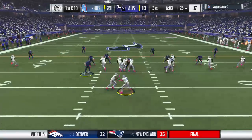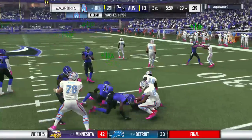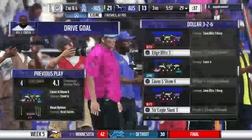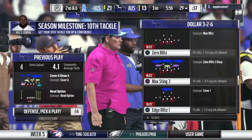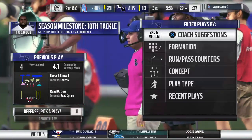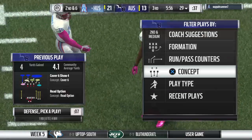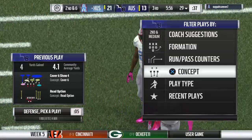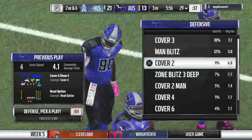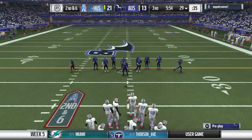Shift together here from the D-line. They'll run it now out of the gun. He takes this for 3 to the 29. Not a run that you're going to write home about, but still a good first down run. That's what an offense calls staying on schedule. 3 to 4 yards on first down, you're set up very well for the rest of the drive. And after the play on the ground, that brings up 2nd down here.